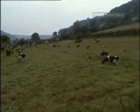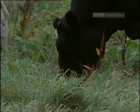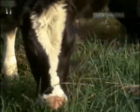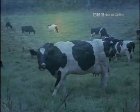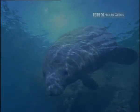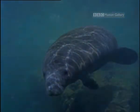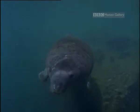Okay, let's be a bit surreal. You want to get these cows out of your field and stick them underwater. What do you do? Easy. Turn their forelegs into flippers, their hind legs into tails, and cover them in a layer of blubber. Then, hey presto, you've got something not far off, a manatee.